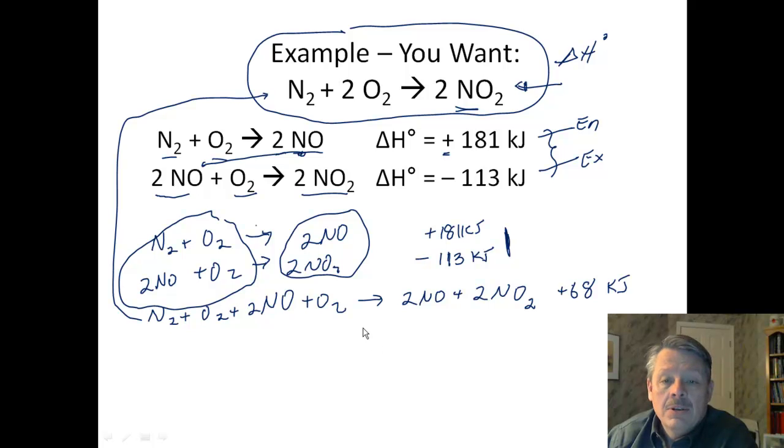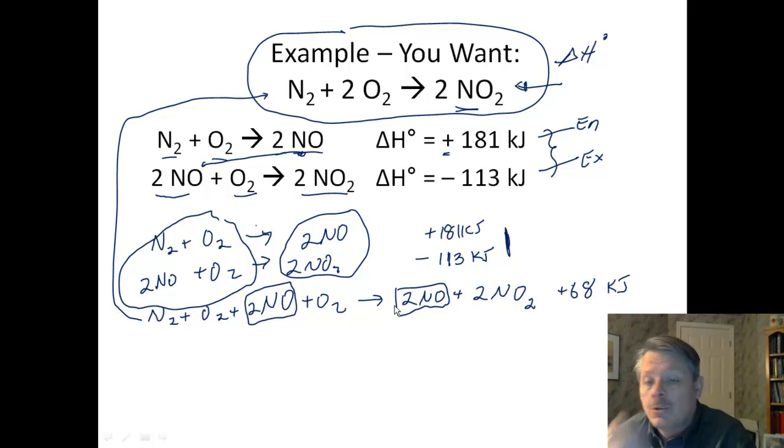I notice that I've got two NOs over here on the left-hand side of the equation, and I've got two NOs on the right-hand side of the equation. So since they're on both sides of the equation, I can delete them. They can go away. So they're just going to disappear.